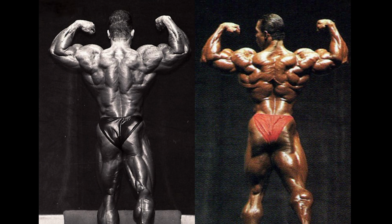Now, Dorian does have much more density and thickness in the back, along with larger delts and forearms from behind, and surprisingly looks very comparable in the arms. Now, Flex does look more aesthetic in the upper half, though, overall. However, Flex is objectively, I'd say, worse in terms of mass and conditioning.